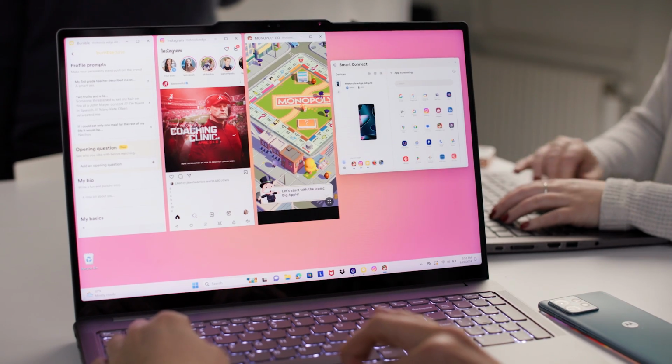Welcome to a more connected, more intuitive digital life with Lenovo and Motorola. Welcome to Smart Connect.